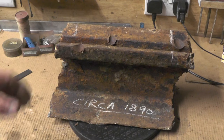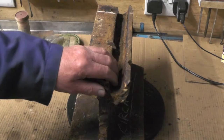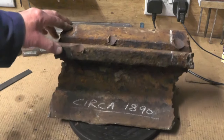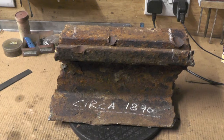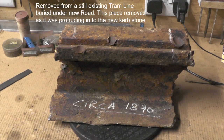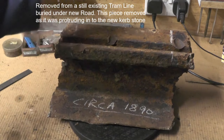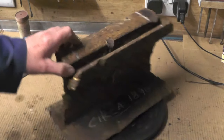So this track here has been pulling horse-driven trams. If you look on the internet and type in Sheffield tramways, I'm sure you'll come up with a clip of that if you're interested. For anybody that doesn't know the UK very well, Sheffield is in South Yorkshire, more or less smack bang in the middle of the UK. So a little bit of history there for you. When Queen Victoria were on the throne, that's when that was made.